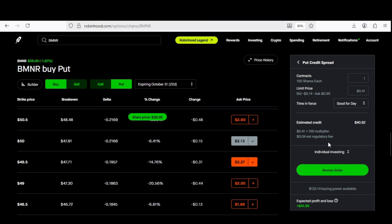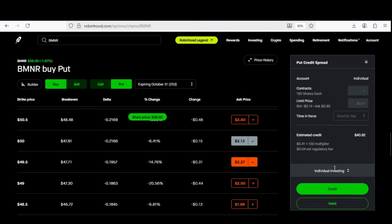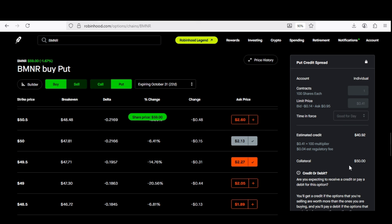We're going to hit continue. And there you have it. The income you're going to be receiving right now is going to be $40.92. Let's just say $41. Now, for this option strategy, you also will need to leave some kind of collateral. The collateral you're going to need to leave, let's go ahead. We're going to hit review. And the collateral you're going to have to leave is going to be $50.